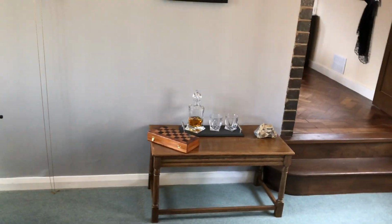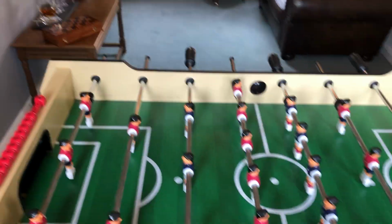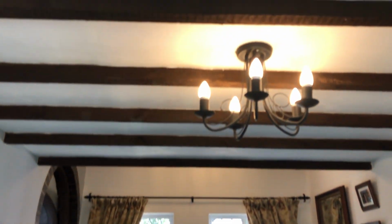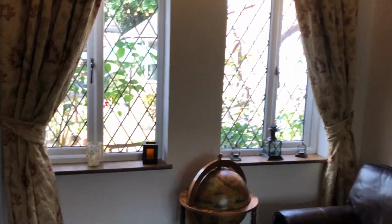Here we have the games room, and for a family, or for entertaining, this is really lovely. We've got some nice feature stained glass windows in this property, as you can see. So games room here, beams to the ceiling, and this is a very special room that I'll take you through to next.